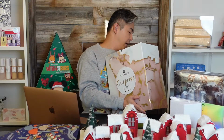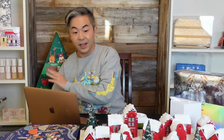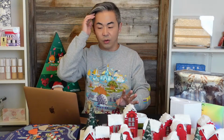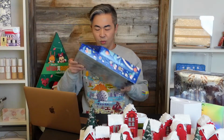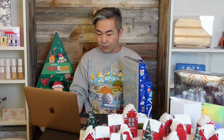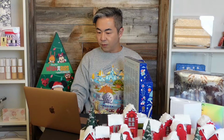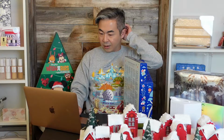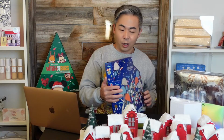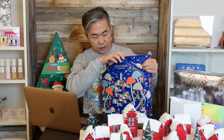Okay, now I want to show you some of my favorite advent calendars. They are really, really great. The first one I want to show you is L'Occitane. This is a really great advent calendar. How much did I pay for this? I bought this during the Sephora VIP sale. This is about $80, and I also got 20% off, which is a really good deal.